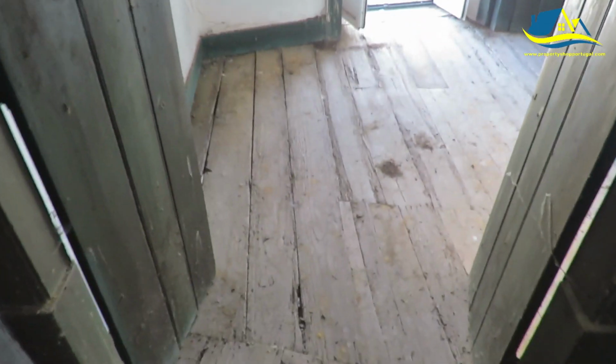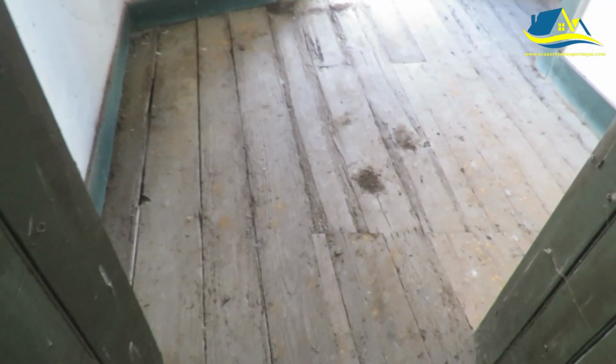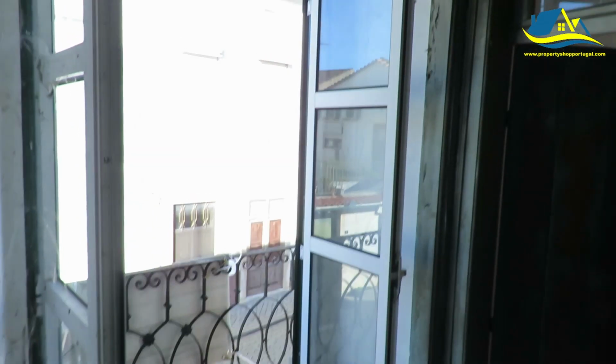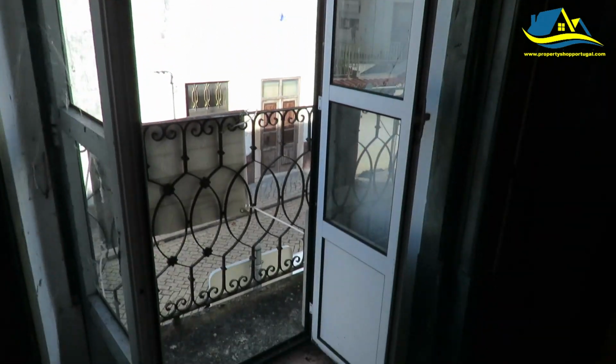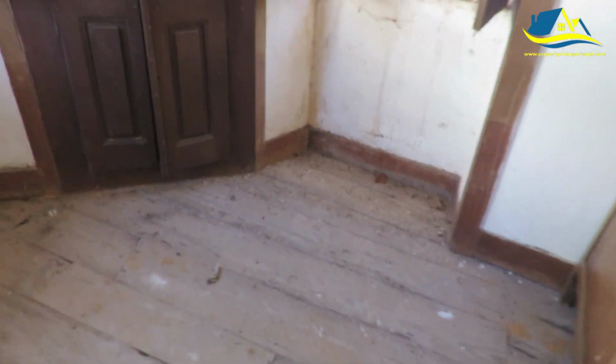Okay. We'll pass into another corridor. Go to the front. The floorboards are in wood, as you can see. Some are original. Obviously over the years they've repaired hither and thither. These doors have been done in single glazed aluminium. Here, bedroom, original ceiling. Corner cabinet.